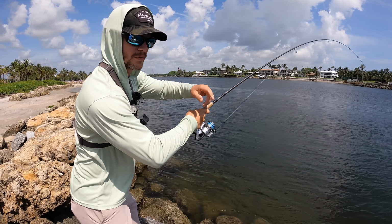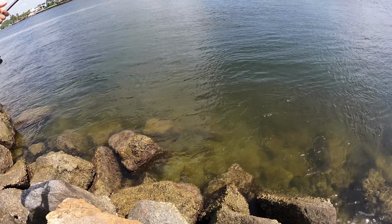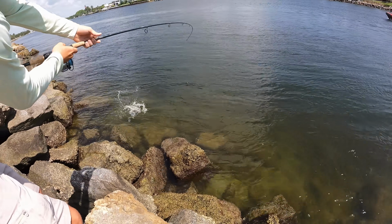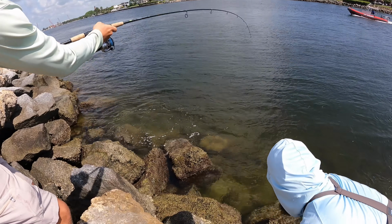Where's he at? There he is. Here, why don't you film fish. Right there. See that snook? We hooked them. They're real leader style. That's a decent one too. I just don't know about that 17 pound fluoro.